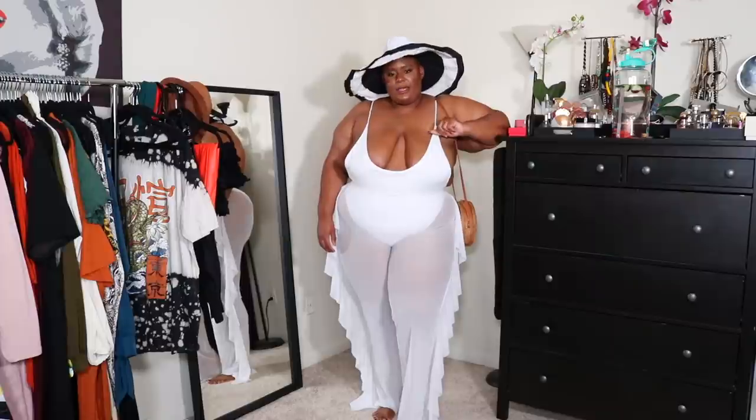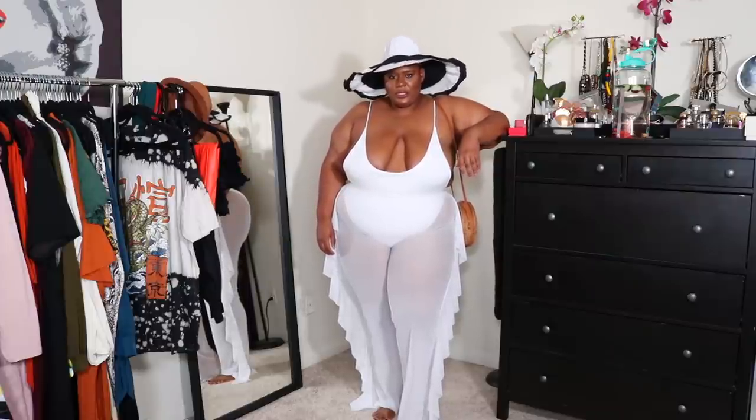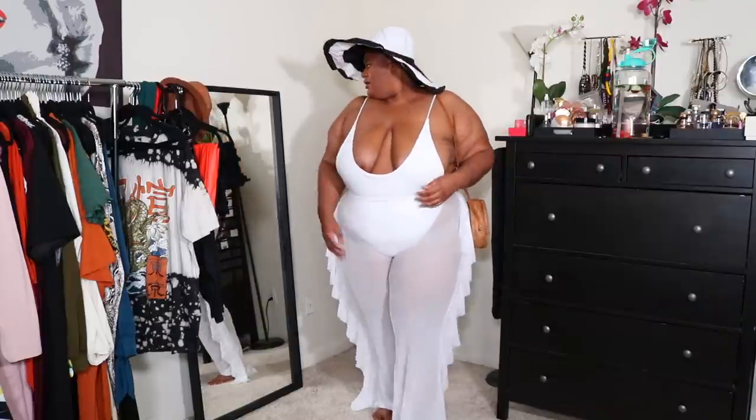I give up. At this point, I feel like FashionNova is mocking me because why would you do this? You know I can't go to no Caribbean island right now. I can't go to no beach. Why would you step on my neck like this? Okay? Y'all, I had to go get a hat and a bag because I just needed y'all to feel the vibe.